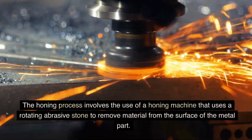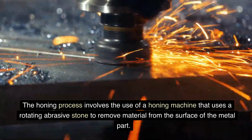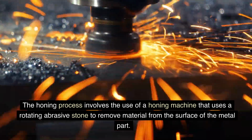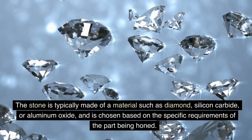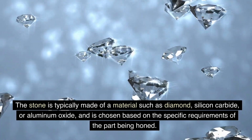The honing process involves the use of a honing machine that uses a rotating abrasive stone to remove material from the surface of the metal part. The stone is typically made of a material such as diamond, silicon carbide, or aluminum oxide, and is chosen based on the specific requirements of the part being honed.